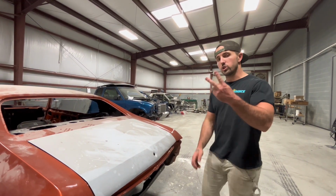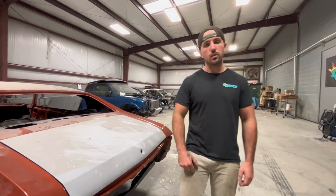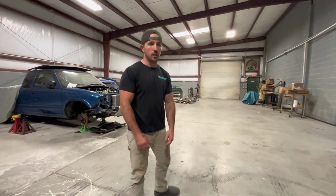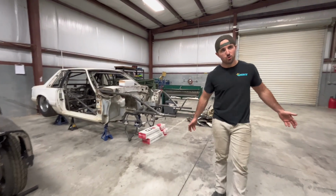So really, we've just been working on two cars this week, getting the Chevelle done, and then we made a lot more progress on the Mustang, the white Mustang. So we're gonna walk down there and show y'all what we done to it. Now this has been Derek's baby for the majority of the week.